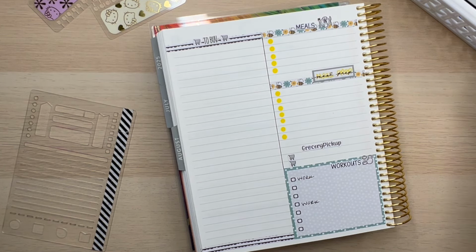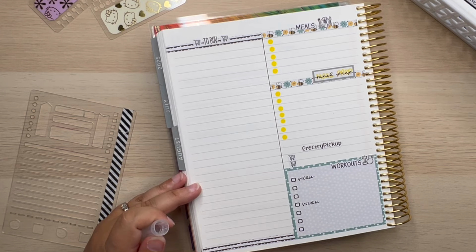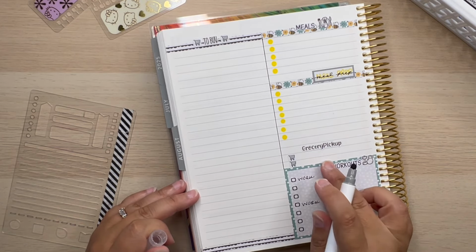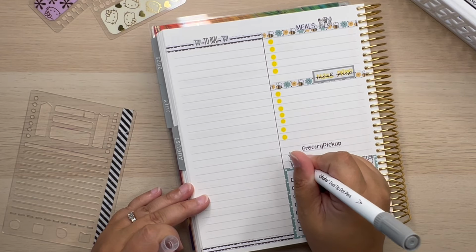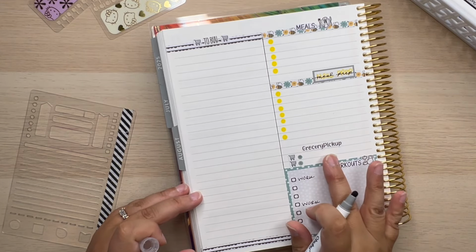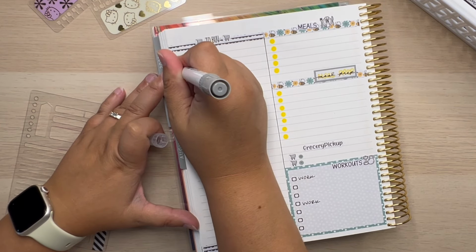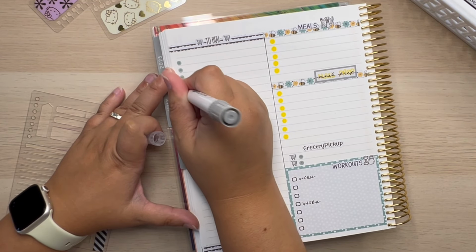I see down here my good gray one. And so we're gonna use gray for our to buy list. And that way your eyes delineate the difference between it. But then I like my grocery pickup to be the separate color too, because that needs to stand out and pop. All right, so let's go ahead and go all the way down.